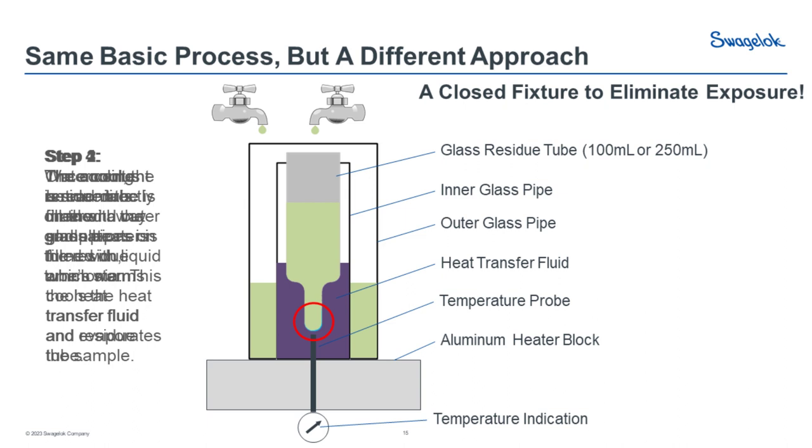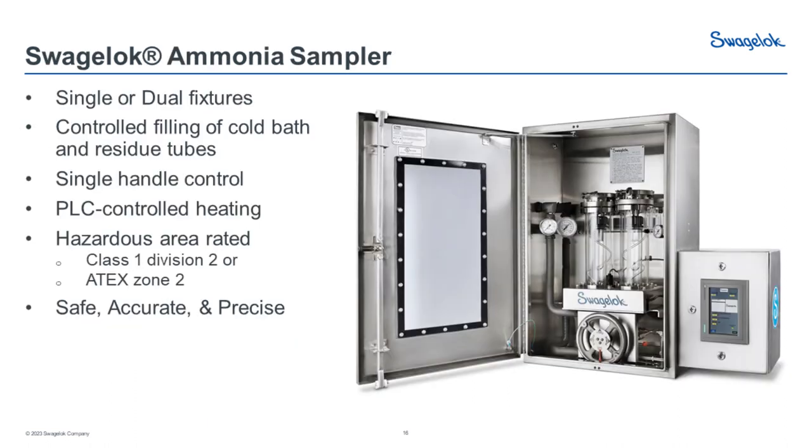So we managed to basically take that entire CGA process and put it inside of a closed fixture. Now in this cartoon view, we show those valves up there at the top, but in reality, all of that is internally plumbed. So we don't have to worry about exposing the operator to these incoming streams of ammonia. It's all contained within the glass fixture itself, and it's glass so that you can actually see what's going on.